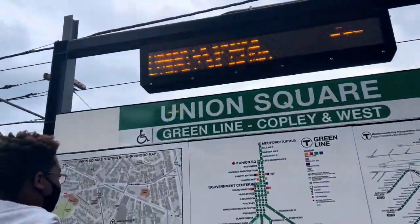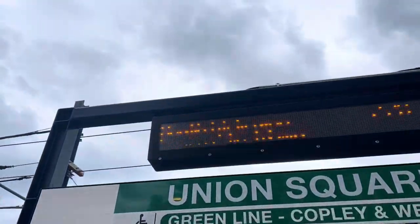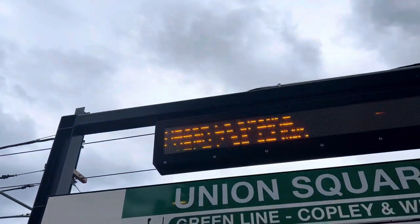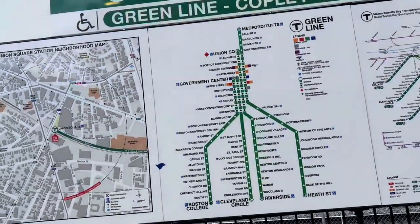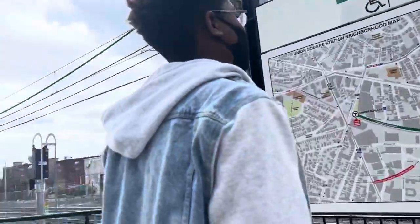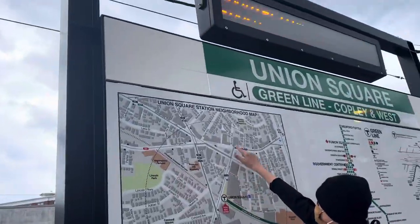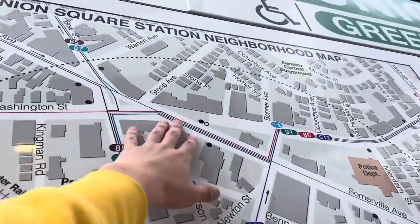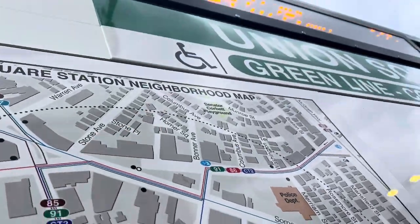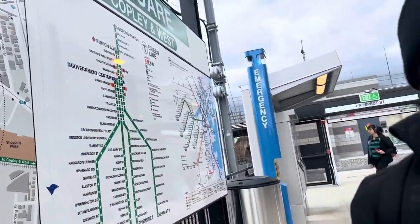Oh yeah, look at that. Take a picture of this. Trains every 17 minutes. Have you guys ever had a camera that glitches? Yeah, it does that sometimes. This map right here shows Union Square, even though it's right there. It's usually somewhere right here, but this is a neighborhood map. So Chelsea has this; some other stations have neighborhood maps too.